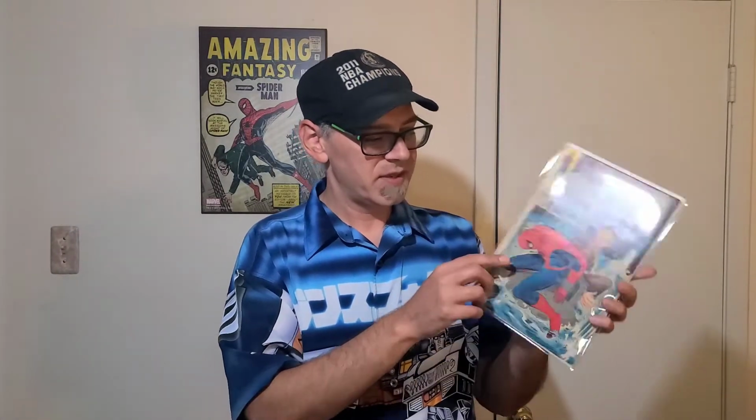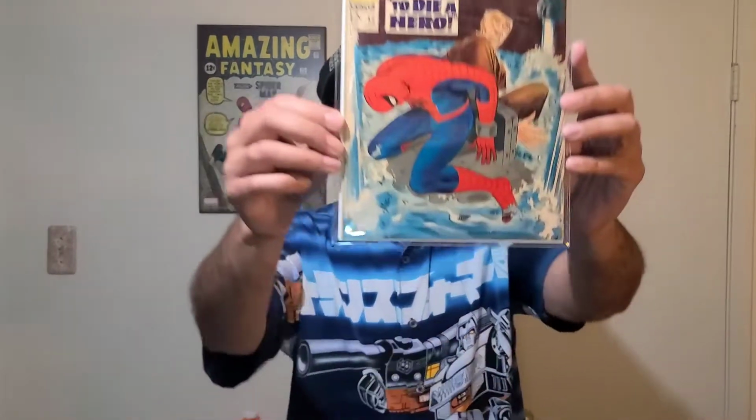So up next we have one of my favorite Spider-Man covers. This is the Amazing Spider-Man number 52. I just love the cover. I just love the way that the reds and the blues of his suit, the way they colored it, is just great. I know his suit is always red and blue, but for some reason this one really stands out. The webbing just really stands out on the red. I just love it. I think it's a great cover. So this is Amazing Spider-Man number 52.